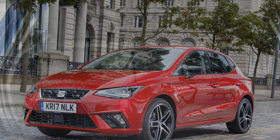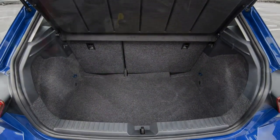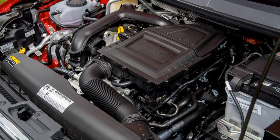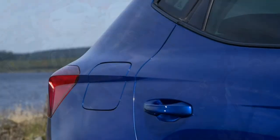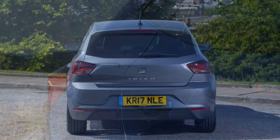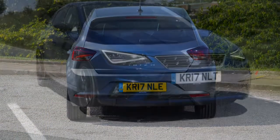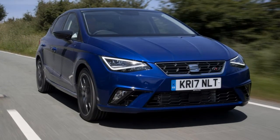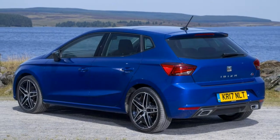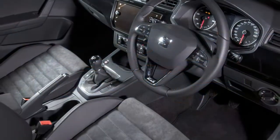The 115 horsepower model is extremely good though, and it's the choice in the range if you spend a lot of your time on dual carriageways and motorways. You'll appreciate the sixth gear, allowing the Ibiza to settle down at higher speeds. Even so, the 95 horsepower definitely doesn't struggle and is rarely vocal, and it's available across more of the range compared to the frowny 1.0 TSI 115. Feels like a grown-up car.